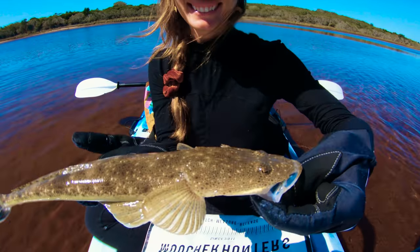I just got that decent flatty, 60 centimeter. We're gonna have a couple more casts here. Oh, here we go. There you go, babe. Do that again, but twice the size.